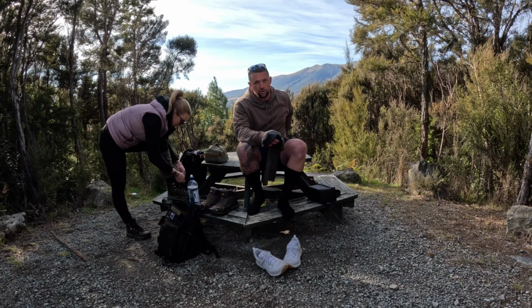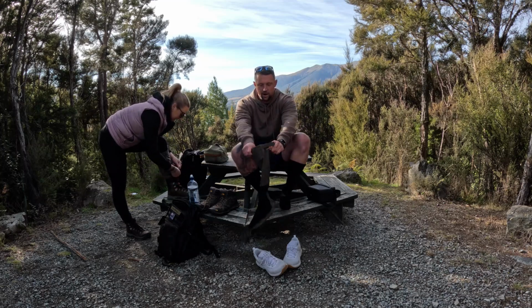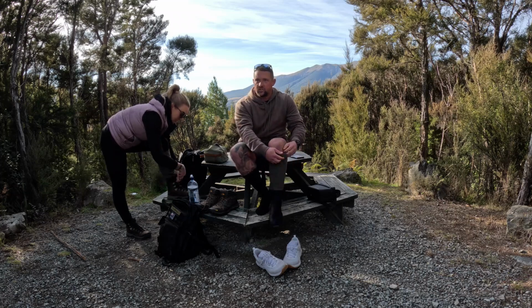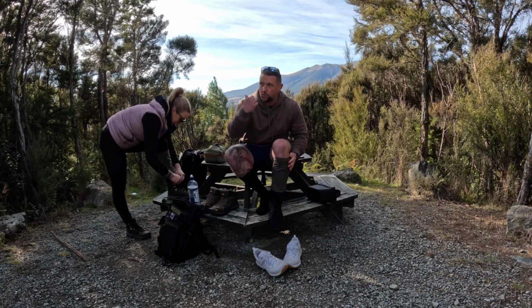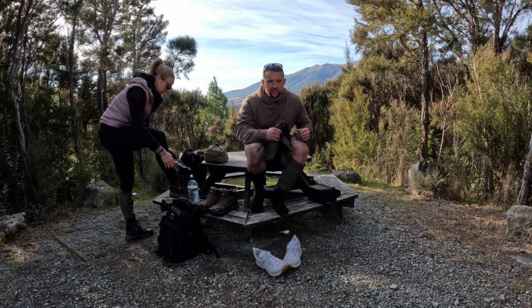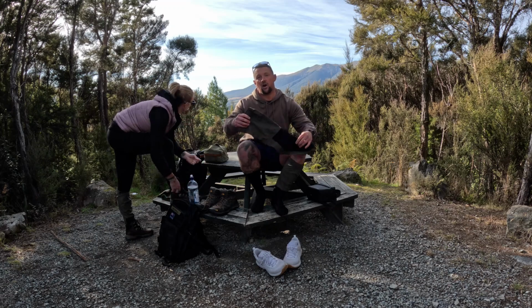That way, whatever river crossings we do, we know that our feet will stay completely dry. Boots will get soaked, but that's just the nature of the game. So it's only 9 minutes from where we just stopped off at Lake Rotoiti. We've now arrived, sitting on this bench, car just over in the corner. As you can see, a beautiful view of the lake just behind us.